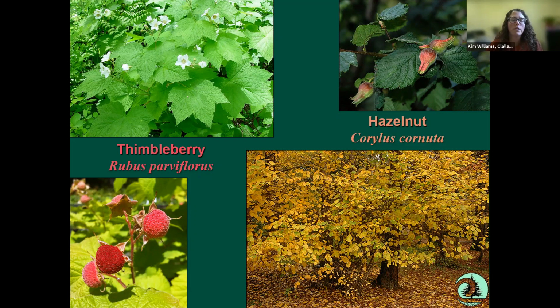And hazelnut, Corylus cornuta. This one, I actually have never seen a nut on these, but apparently they do have them because I found a picture with the nuts. But they're just a really pretty tree with these kind of yellow golden leaves in the fall. And apparently they are a fruit tree, but I've never seen one with a nut. If you've seen one with a nut, you have to send me a picture. So, but they do get them. They're supposed to get them. But it's a great native shrub.